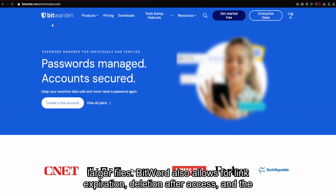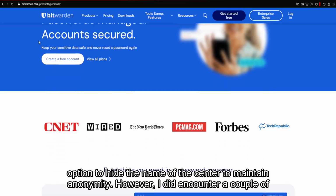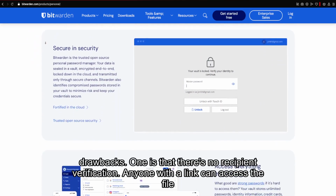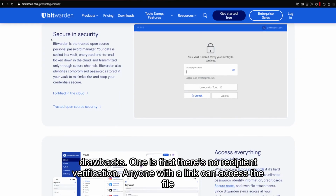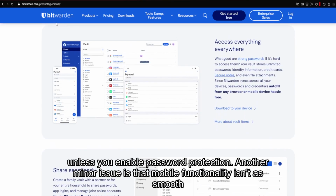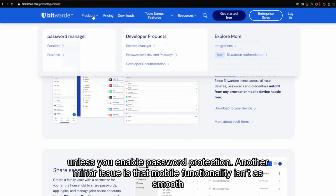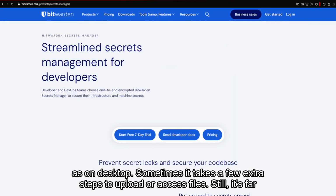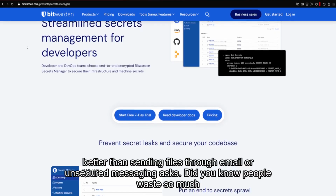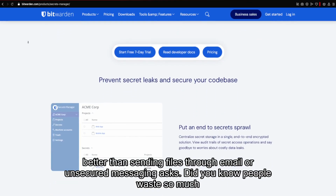Bitwarden also allows for link expiration, deletion after access, and the option to hide the name of the sender to maintain anonymity. However, I did encounter a couple of drawbacks. One is that there's no recipient verification. Anyone with a link can access the file unless you enable password protection. Another minor issue is that mobile functionality isn't as smooth as on desktop. Sometimes it takes a few extra steps to upload or access files. Still, it's far better than sending files through email or unsecured messaging apps.